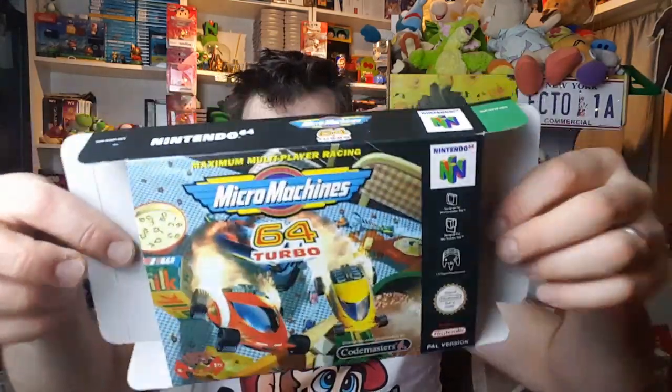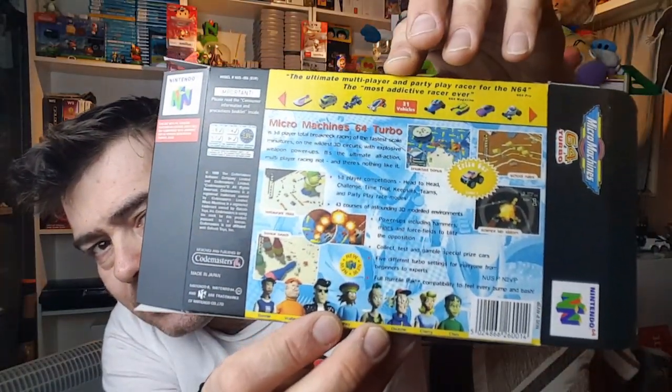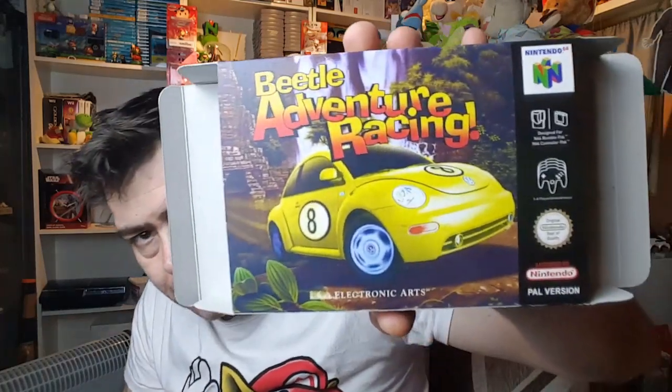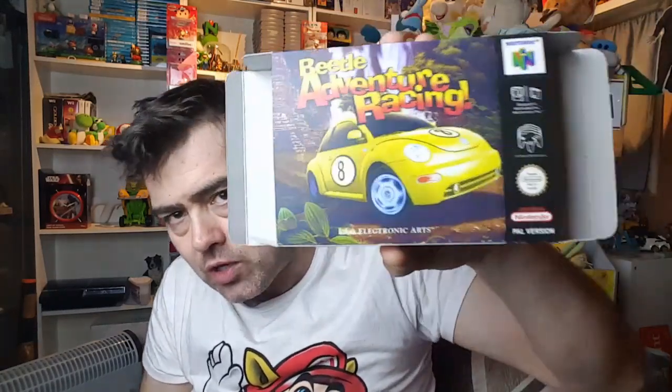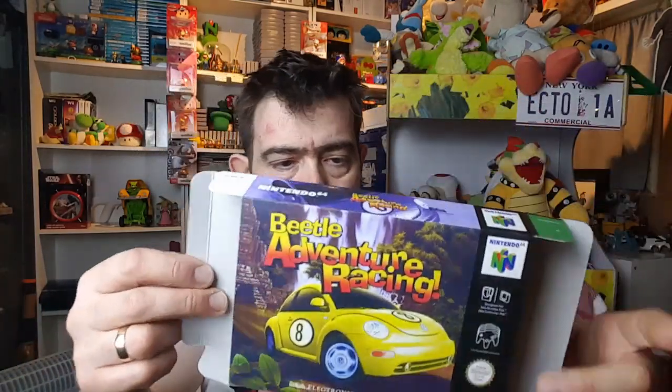Micro Machines. There we go. Oh, yep, and the back. The next one is Beetle Adventure Racing, another third party title, which was one of the only driving games that I could actually play with a steering wheel. It's very responsive. It's a very underrated, but yet a very good driving simulator, almost. It's a pick up and play. It's a really good one. If you've never played this before, oh yeah, there's the side piece there. I don't think I showed that one. It's a really good pick up and play driving game, along like Mario Kart, obviously.